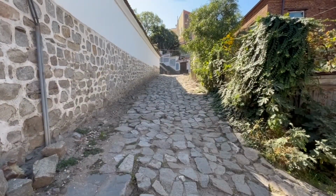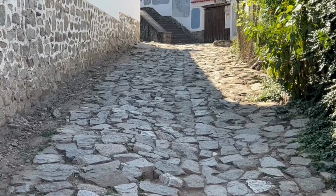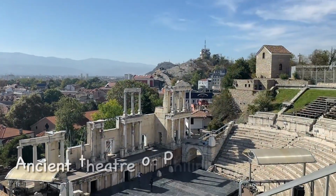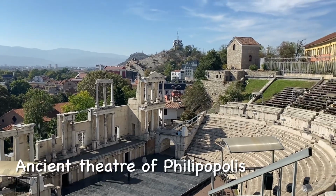They call this a cobble street. It's more like a rubble jungle. I will try and avoid the bars that I'm sneakily filming through.